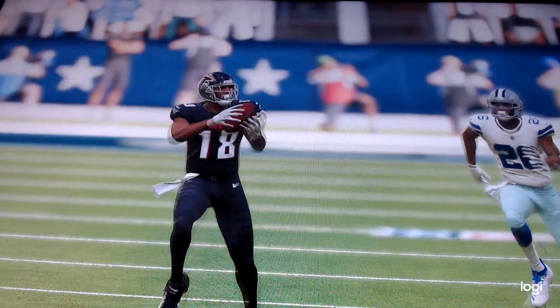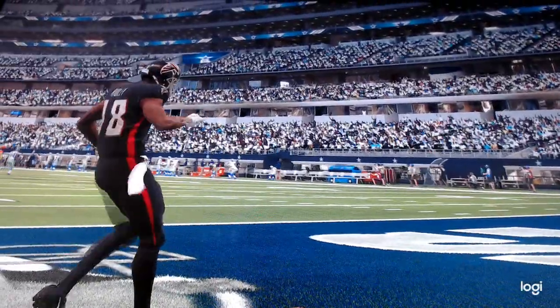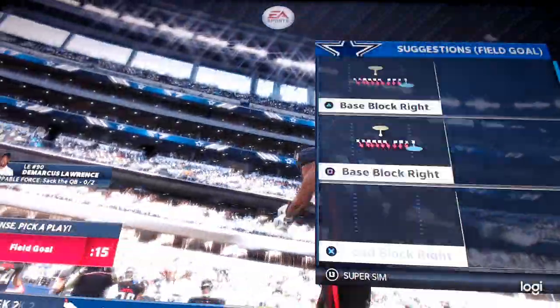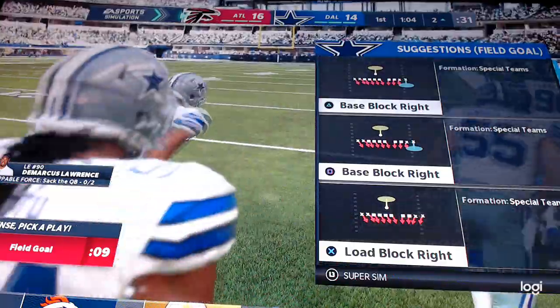End zone. Yeah, efficient, tidy, excellent words. How about explosive? 75 yards, one play. That means everyone handled their assignment, doesn't it? Doesn't just mean that the defense broke down. They really executed the way that was drawn up on the whiteboard. Big time play, big time result.